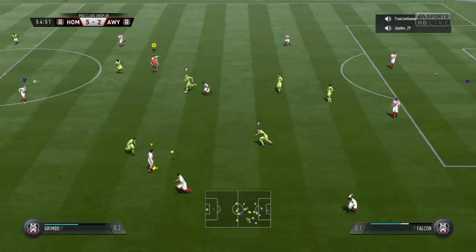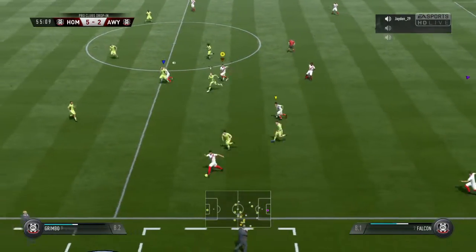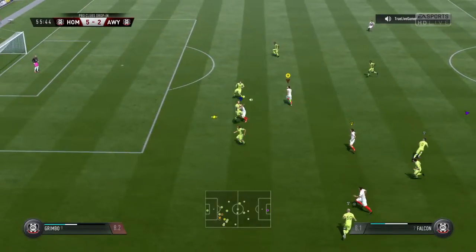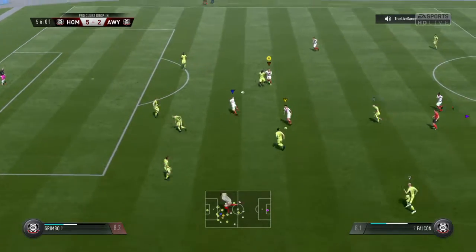And it's Wilson. How dangerous is this, Alan, for the away team, playing offside now? Well, it's something that they have done this season, and they've done it with a bit of success at times. Well read by the defender.